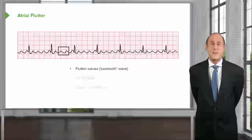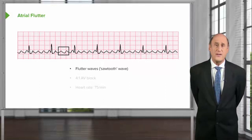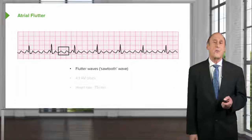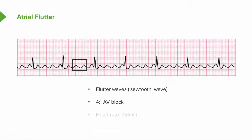Here's another example. Here, beautiful flutter waves. Notice, again, this is also a ventricular rate of 75, so it's 4-to-1 atrial flutter. See how clear it is? Sometimes it's not quite so clear, but in any case, this is another example of 4-to-1 AV block with atrial flutter. And of course, the ventricular rate is 75 per minute.